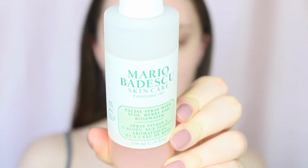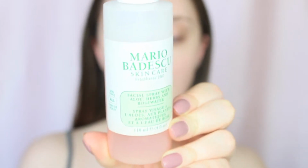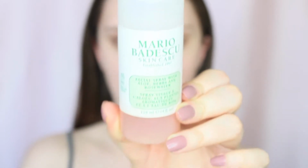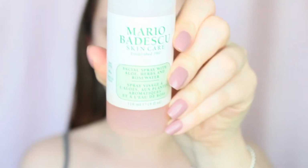Okay, another setting spray or primer that I just want to talk about really quick is the Mario Badescu facial spray with aloe, herbs, and rose water. So this is the pink one. I think that they have a yellow one and a green one, but I just use this one. I really like this to prime my face. Usually what I do for my regular routine, I'll put on a moisturizer and then I'll put this on right after, and I feel like it makes my skin so dewy and just beautiful all around.